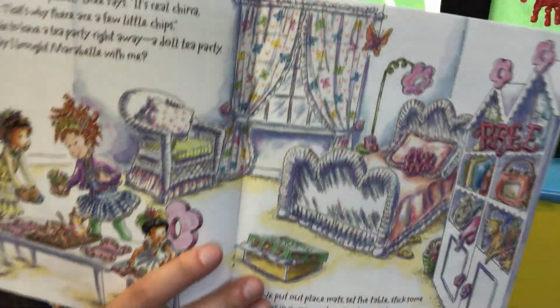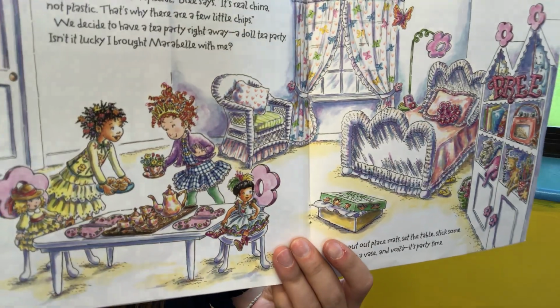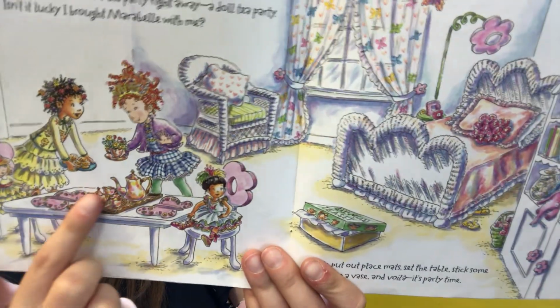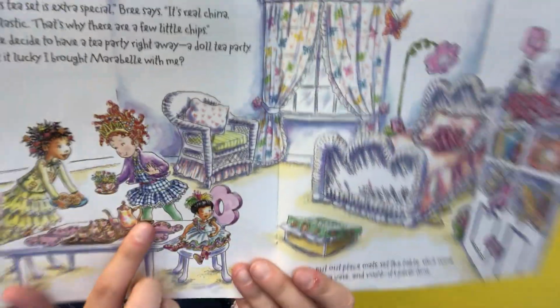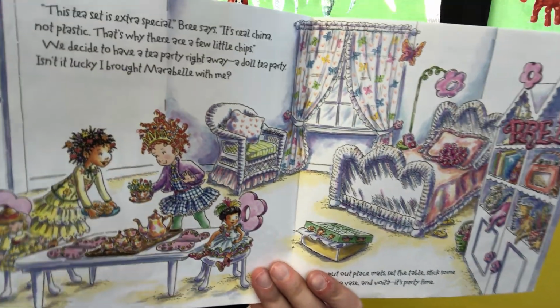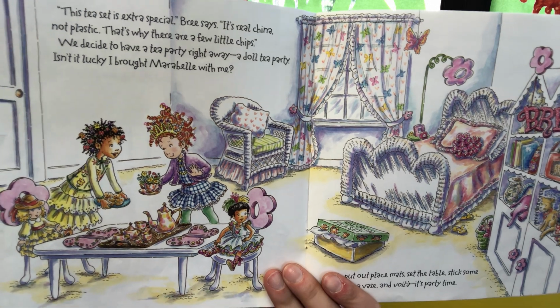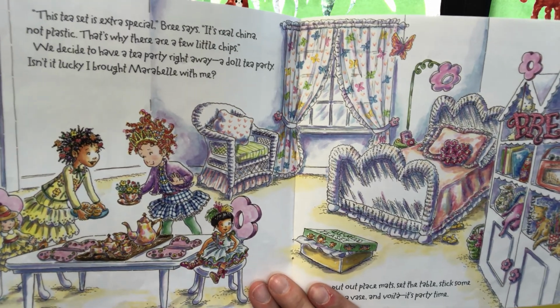So they're playing tea party right away. They're getting ready to have a tea party. So look, they're setting up the table. They put the tea set over here. They put table mats over here. They brought their dolls. They dressed up. So they're ready to have a tea party together, play with each other, and have fun.